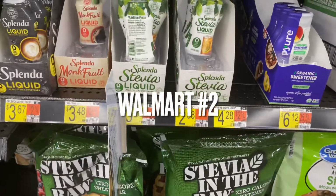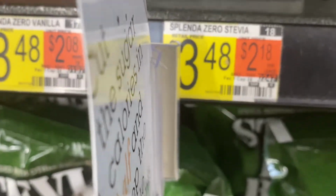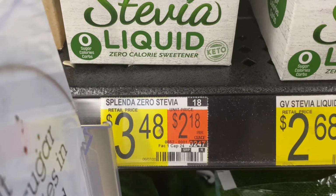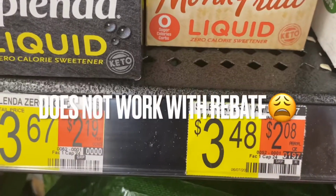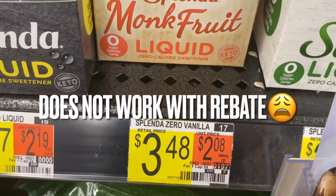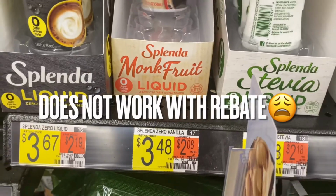Okay, y'all, so look, I've made it inside Walmart, and here are the Splenda Stevia. They're $3.48, just like they are on the online app, so you won't have to price match them, so that'd be great. And then they also have monk fruit. They're also, let me see, I guess they're also $3.48. So I might try to pick up the monk fruit. And then they had a Splenda liquid. That's a little bit higher, $3.67. So we're just gonna go with the lower price one.